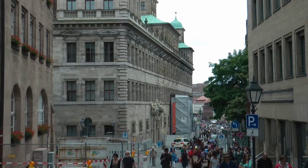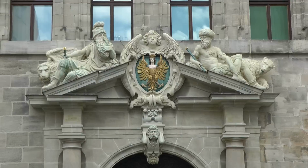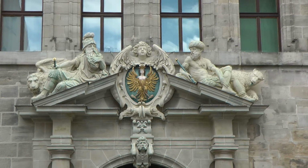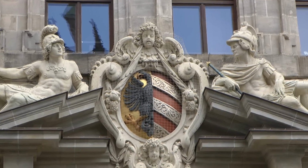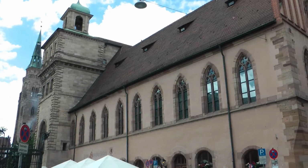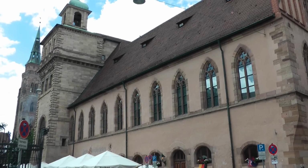The city hall displays the two coats of arms of the city. The great coat of arms, to be used only by city officials, shows an eagle with the head of a virgin. The lesser coat of arms, for everybody else, shows red and silver stripes and the imperial eagle, which was added in 1350 to reflect Nuremberg's importance in the Holy Roman Empire.